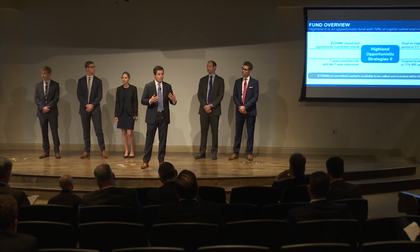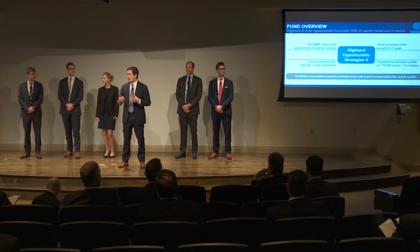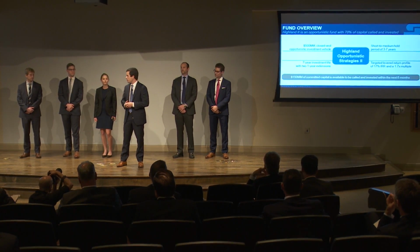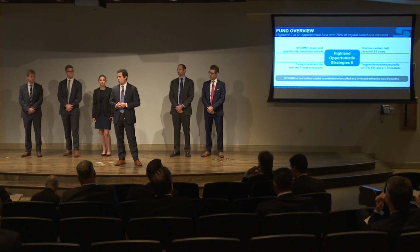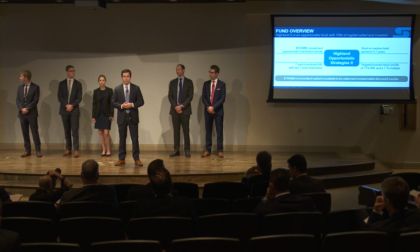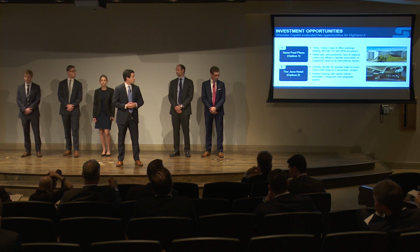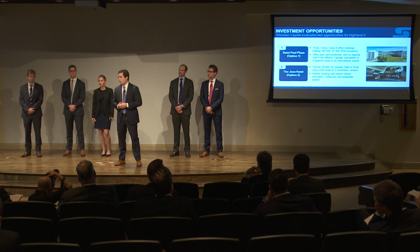As a brief refresher on the fund, as you are all aware, this is a closed-ended fund seeking mid to short-term investment properties with 17% IRRs as well as 1.7 multiples. And these are the attributes that we looked for when we evaluated potential investment properties. So, a brief overview of the two properties. We looked at St. Paul Plaza as well as the Jane Hotel.